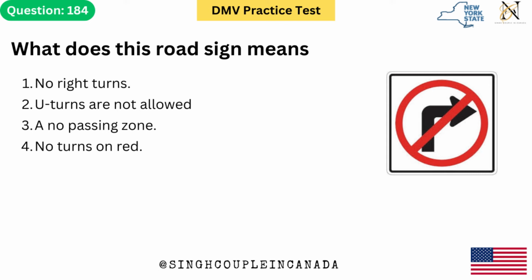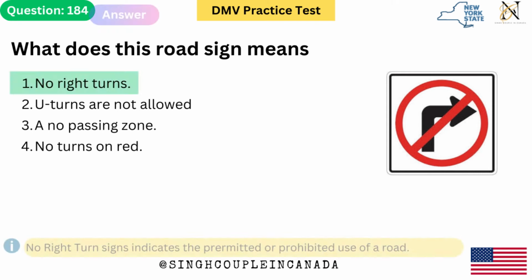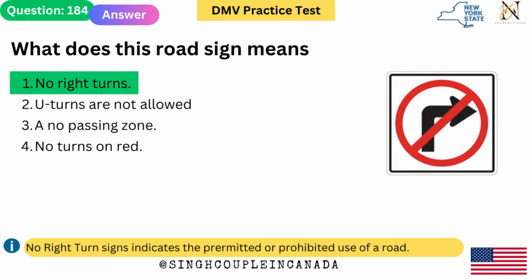Question number 184. What does this road sign mean? 1. No right turns. 2. U-turns are not allowed. 3. A no passing zone. 4. No turns on red. The answer is 1. No right turns. No right turn signs indicate the permitted or prohibited use of a road.